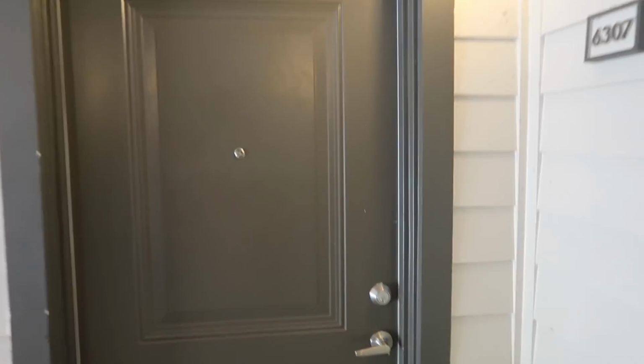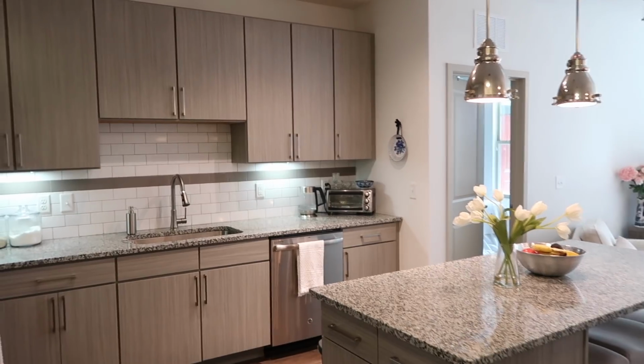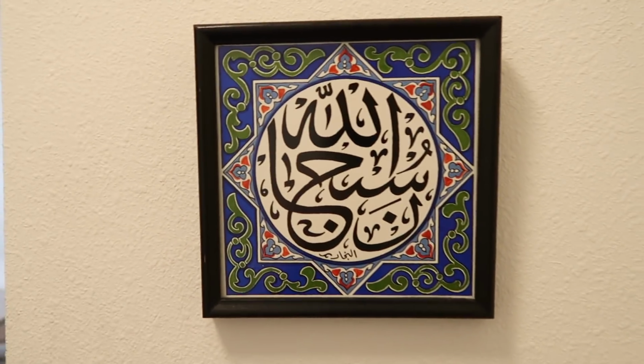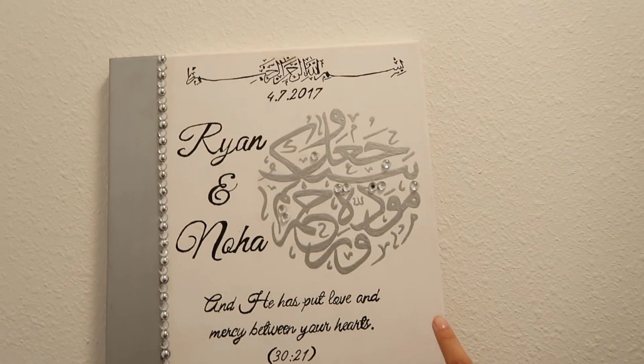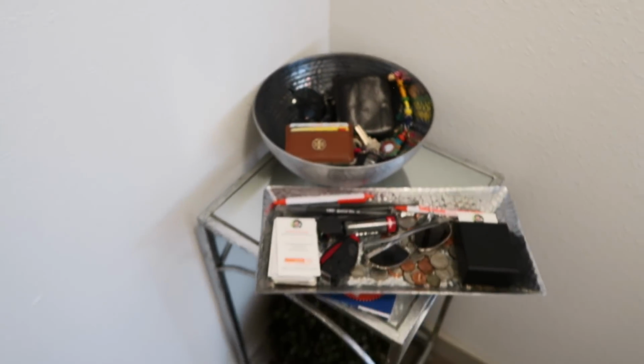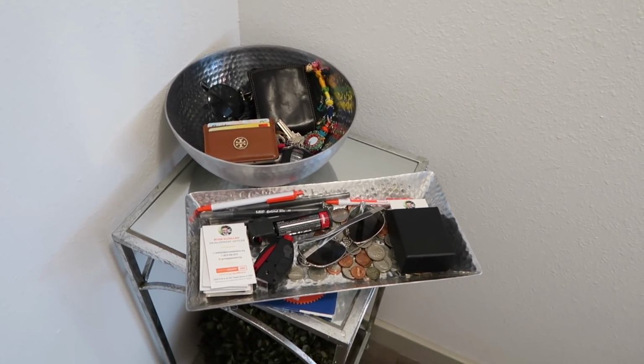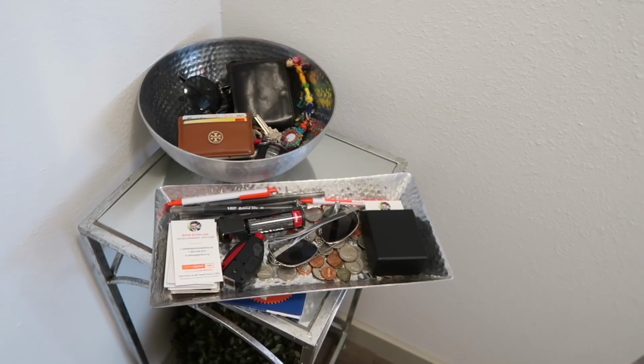All right, here's my apartment tour. Here's the entrance to our apartment. First thing you see is the kitchen, which is my favorite spot of the house. And then here is a tile painting that my aunt had got us from Turkey. And then here is a painting that Yasmina, my friend from Atlanta, made for us for a wedding. And then here is a table that has a spot you can throw keys, wallets, whatever it is, coins, business cards.